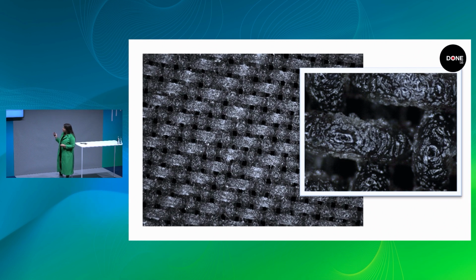You can see here the structure on the microscope. And all these interactions between the yarns need to be at the really micro scale because the fabrics that we currently use are very thin. So this needs to be a very complex structure with very low layers.